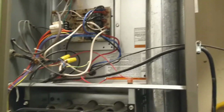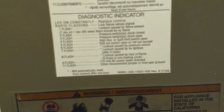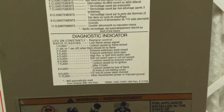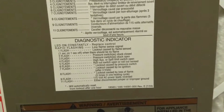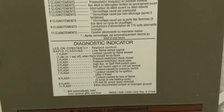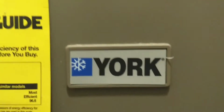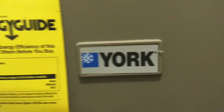That trouble light will tell you what the code is. Now, somewhere on your unit, in my case, it is labeled right on the front panel. It explains to you how many flashes means what. Pretty simple and straightforward. Whether it's the flame sensor, pressure switch, or a temperature sensor that's kicking in because it's, well, getting too hot. So, find this on the unit. If you can't find it, try and find the model number and the make of your furnace, and Google is a world of information.